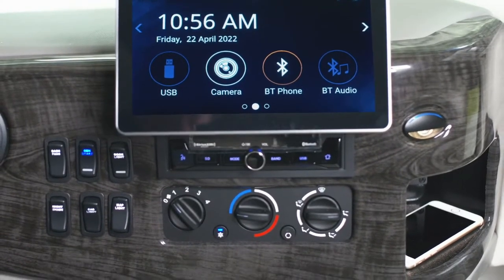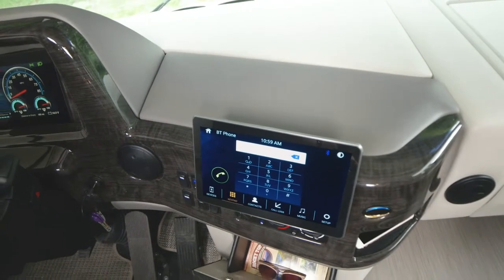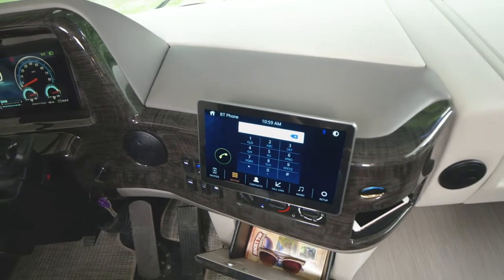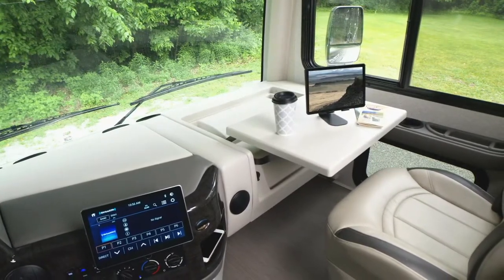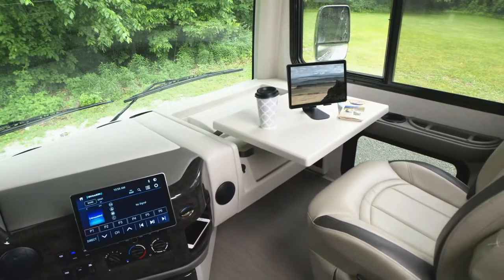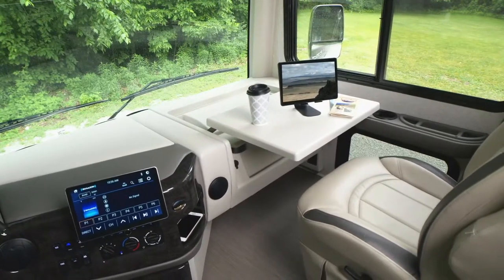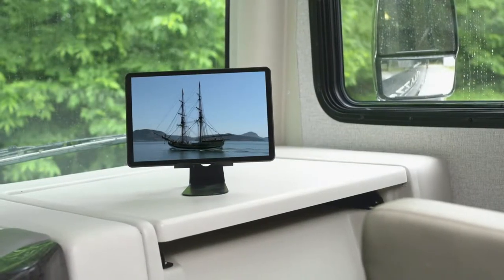You do have hard buttons for your radio. HVAC controls. You do have some storage down here. And your passenger gets to use the flip-out dash workstation. I love the flip-out dash workstation. My wife loves the flip-out dash workstation. You do have 12-volt plugs, right? So you can put a laptop or a tablet and do a little work or catch up on the socials while you're traveling.